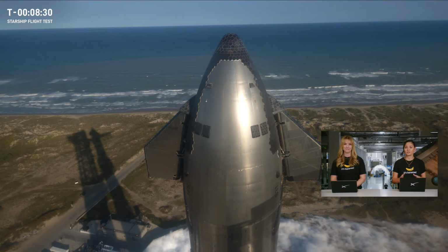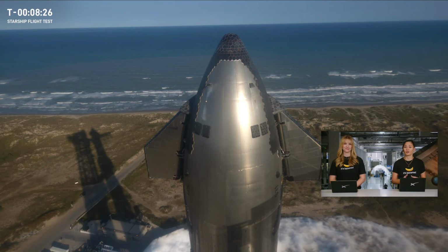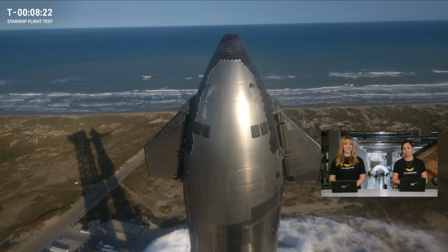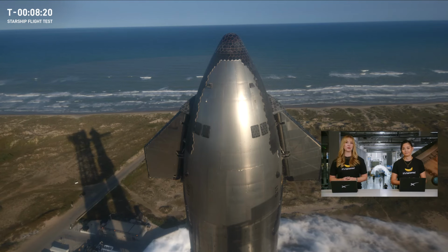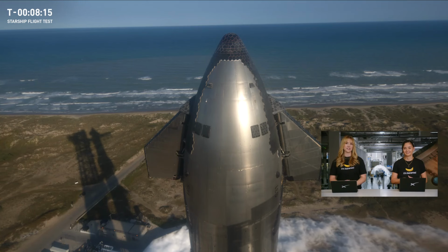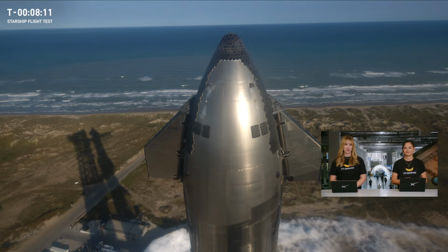Outside of Starship, Starlink has helped people across the globe, particularly in rural and remote areas that have been underserved by traditional broadband internet. And soon, Starship will deploy our next generation Starlink satellites, which will continue to increase our capability to connect even more people with high-speed internet all around the world and beyond.